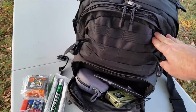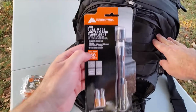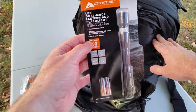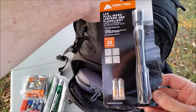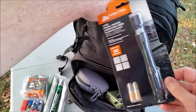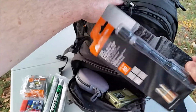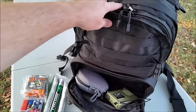More Ziploc bags. Always make sure I have tons of those on hand. Ozark Trail. I showed you this exact little light in my EDC bag. One of these gets carried with me every day. This is the second one I bought brand new to keep in the bug out bag. I just leave it in the package so the batteries are sealed and away from the light. And this is a flashlight/lantern. They're a slick little device to come from Walmart.